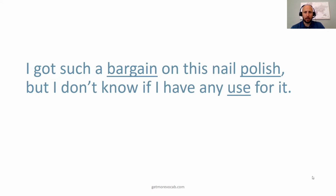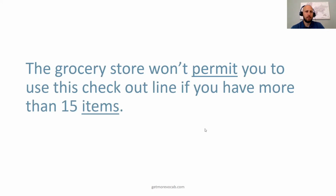I got such a bargain on this nail polish, but I don't know if I have any use for it. This word, if it's a noun, it's going to be use. The verb is use. The grocery store won't permit you to use this checkout line if you have more than 15 items. Permit. Again, I'll post a link for this, but if it's a noun, it's permit. If it's a verb, it's permit. Here it's verb permit.